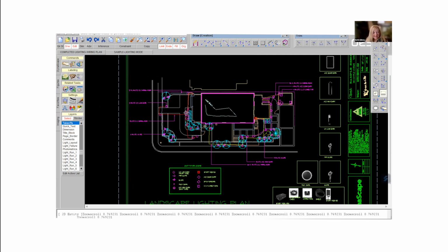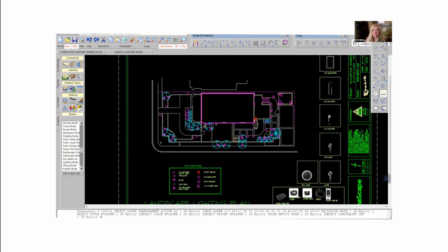So once you're done, I kind of see it as two separate drawings: one that you're going to present to your clients, and then one you need to figure out quantities and to actually install it. So you can also take advantage of modes. In the modes, there's lighting mode, and then there's wiring mode. So I can turn it back to lighting mode for my client and print that off, and then I can switch over to wiring mode, which has the fixtures and everything in there as well.